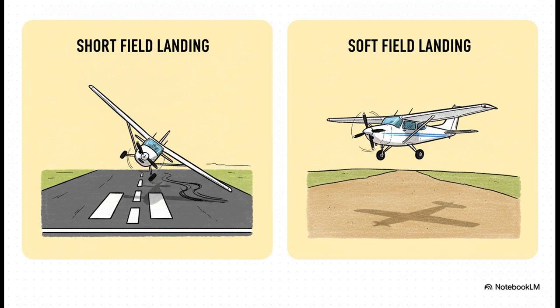A short field landing is aggressive. You're trying to stop on a dime, so you come in steep and get on the brakes hard. But landing on a soft field, like grass, that's the complete opposite. It's all about finesse. You carry a little power, hold the nose up, and try to have the wheels kiss the ground as gently as possible so they don't dig in.